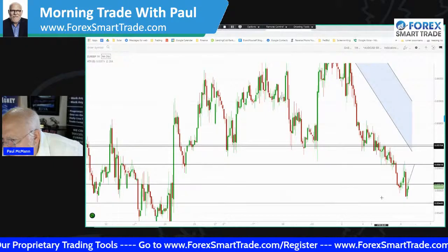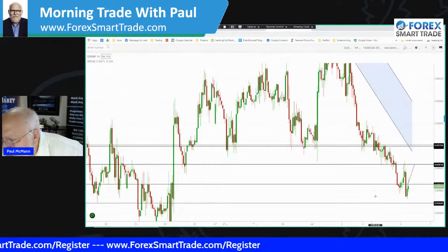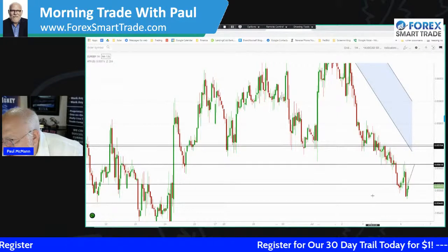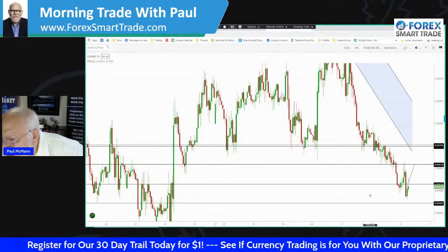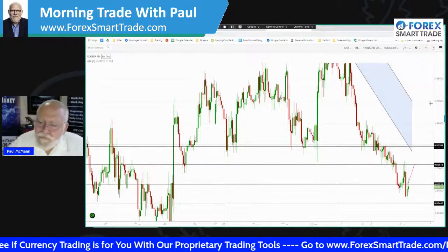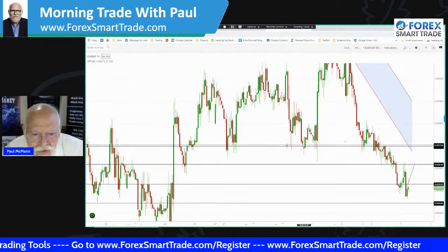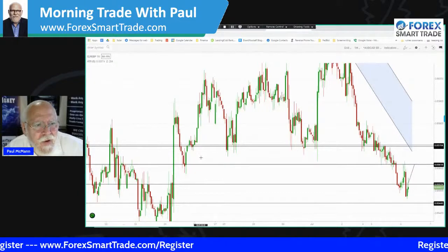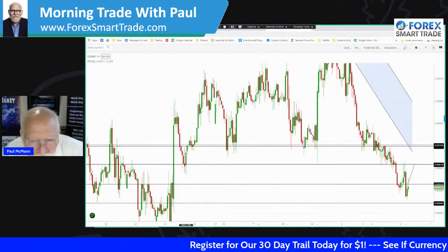So 85529, 8561, 8561. So that means these lines are only 10 pips apart. 857, 10 pips again. 854. So we've got 8 pips difference. The reason I'm questioning that is usually on the euro dollar, these lines are about 30 pips apart. So here on the euro pound, they're closer, but it is what it is.